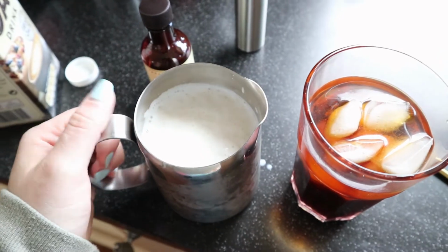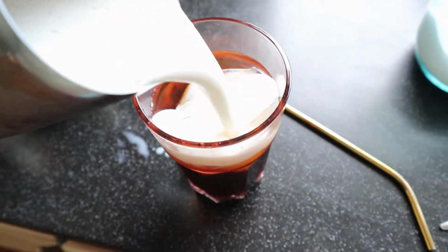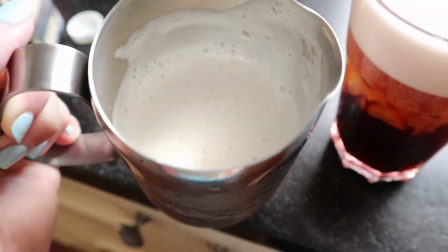Now I just banged it a couple of times to get rid of the big bubbles. I'm going to pour it in, and it's going to mix. And that is my sweet cream, and I can keep this in the fridge.